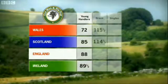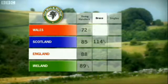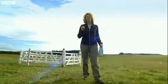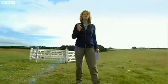Well, congratulations to them, and the end of their round marks the critical halfway point in this competition. Ireland were leading after the young handlers round, but Wales have 115.5 points in the brace, and Scotland are just 1 point behind on 114.5 points, so they've set a very high standard. Which means England and Ireland's competitors have it all to play for.